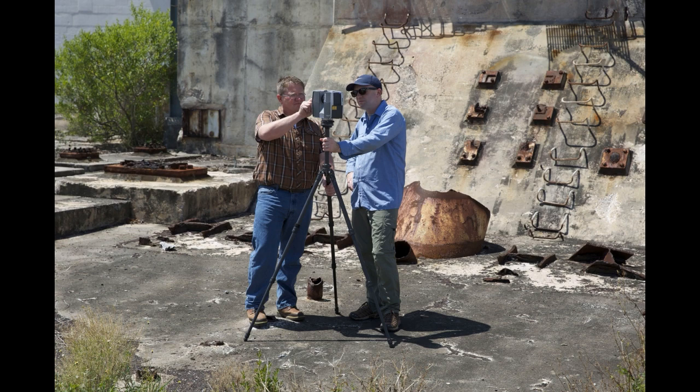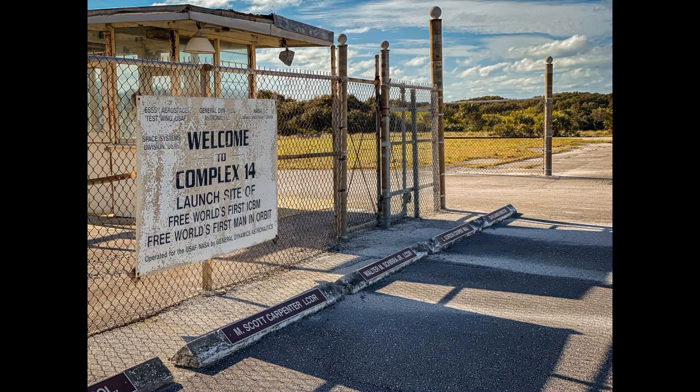Each scan collects millions of data points and gives Cape Canaveral's Cultural Resource Manager the information to plan and develop preservation strategies. Launch Complex 14 was the site of several manned Mercury launches in the 60s, including the Friendship 7 flight on February 20, 1967, of John Glenn.